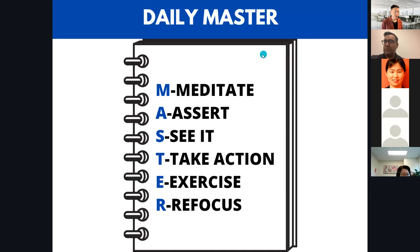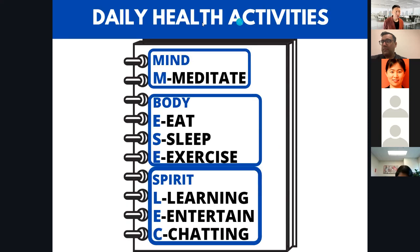Okay, so again, this is a daily master, right? So this is the personal part. You want to make sure you as a person are on the spot. You're doing what you're supposed to do as a person, as an individual. So you want to meditate, you want to assert, you want to see it, visualize it, you want to take action that's going to bring you closer to your goal, and you want to exercise, you want to refocus. This is what you do as a person on a personal level. So this is your daily health activities, right?